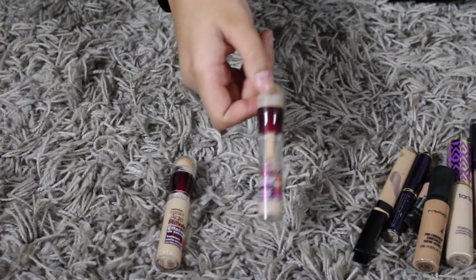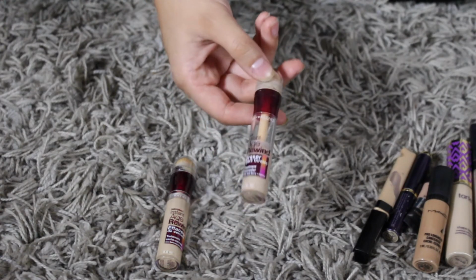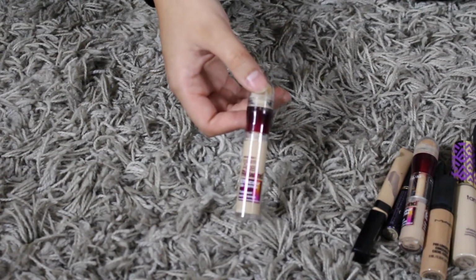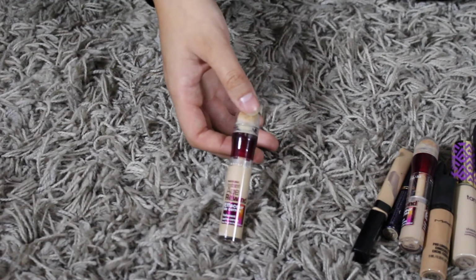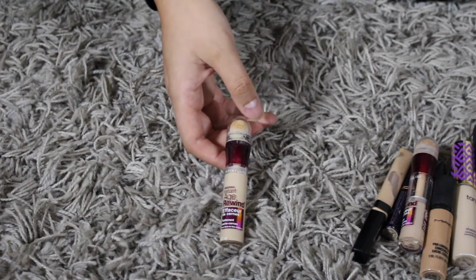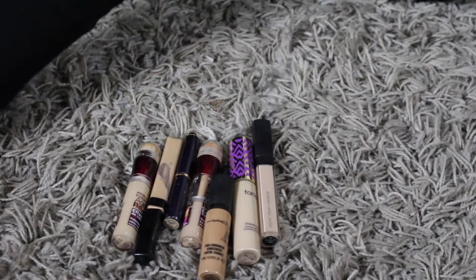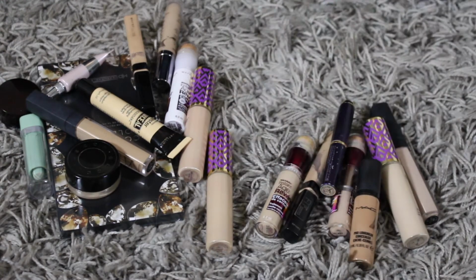Pale, I am not pale. I don't know why I even was able to get through this much, but yeah, I am definitely not pale. And this Neutralizer, as you can see, I've barely used this. It just doesn't really work with my skin color. I don't really remember what it was that I didn't like about this color. I just remember that I really did not like it, even though I tried it a couple times. I just have to part ways with it because it just didn't work out for me, so getting rid of that. So these are all the ones that I'm getting rid of, and these are all the ones that I am keeping. So I am keeping these and getting rid of these.